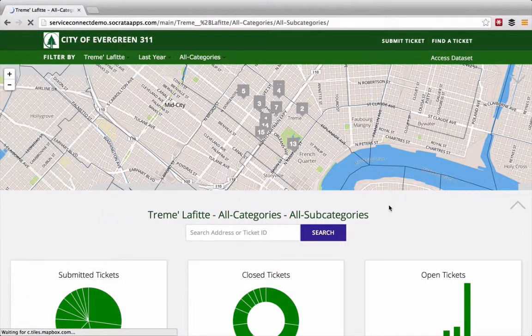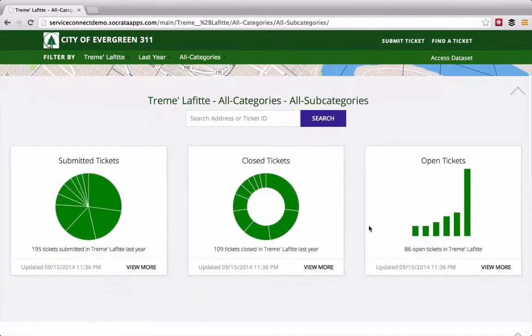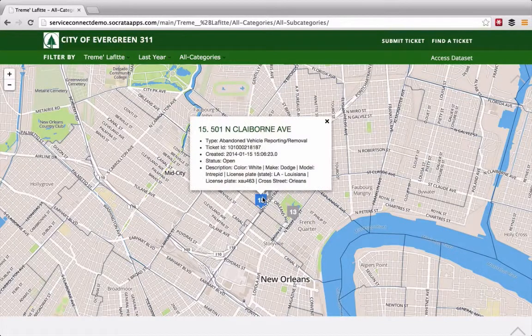As you can see, I looked into a specific neighborhood. I can see exactly what's going on within that neighborhood. I can look at different tickets. We can then take a look at the cards that are available. If I wanted to look at, for example, the number 2 ticket here, I can see what's going on. I can look at additional tickets and get information.